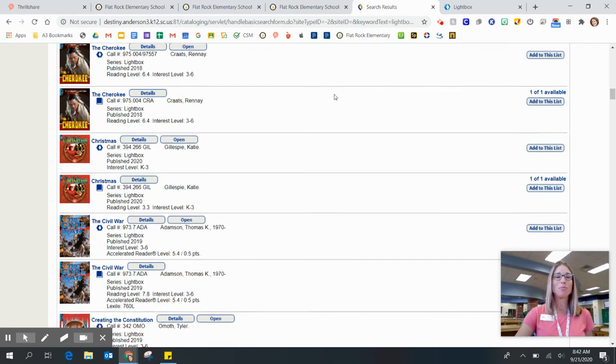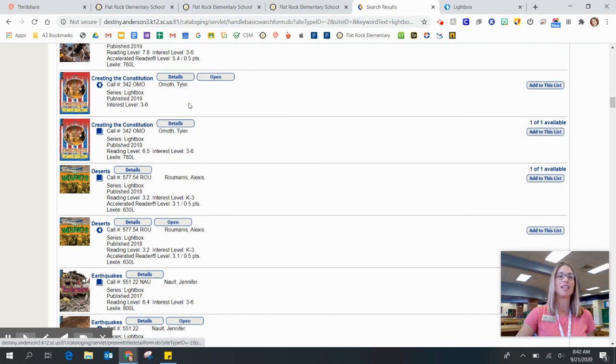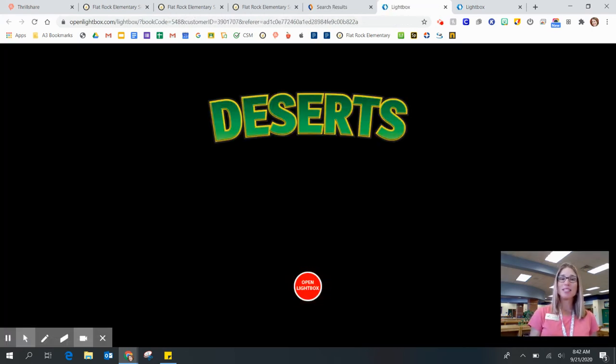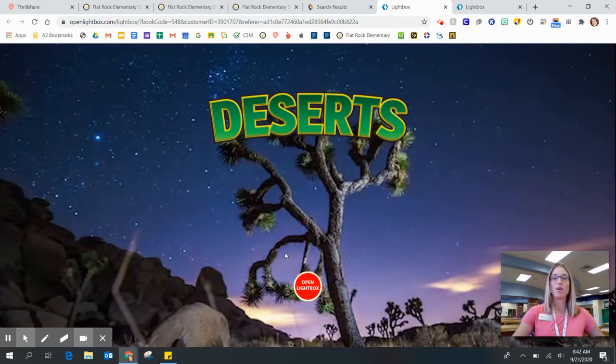We're going to find one more book to see, and I'm just simply looking here at interest level to see what would be a good fit, and I get to deserts. Now, this first one I can't open because the word open is not there, but underneath it, it says open. So let me open that Lightbox title too, and it gives it a minute to load, and here we are. I can read about deserts. So I'm going to open it.